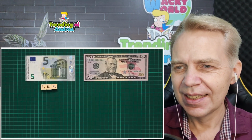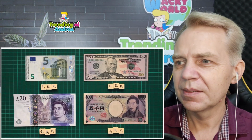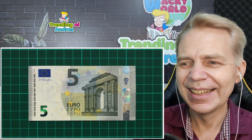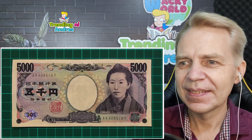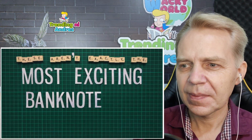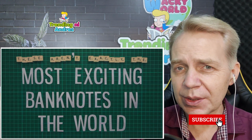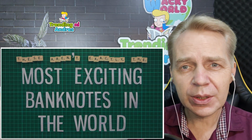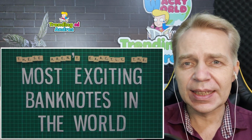Guys, let's see. You'd be right to call some of the world's banknotes a little boring, or drab, or unimaginative. My apologies for immediately offending about 1.3 billion people, but to someone who's drawn to colourful and shiny objects, you've got to admit, these aren't exactly the most exciting banknotes in the world.